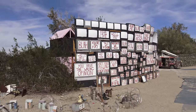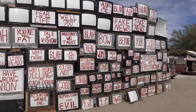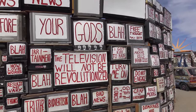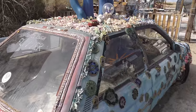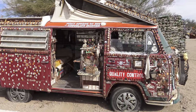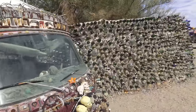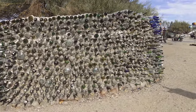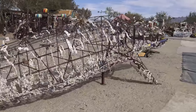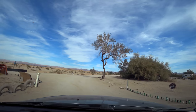And here it is, the iconic and constantly growing TV wall, built by photographer Flip Cassidy. I'm uncertain whether the newer additions are still Cassidy's work or a collaborative effort. That's pretty interesting. I believe this VW bus is one of Charlie Russell's original art cars, parked right here next to the bottle wall. Well, all this is very neat, but we must continue. Very cool, this East Jesus.